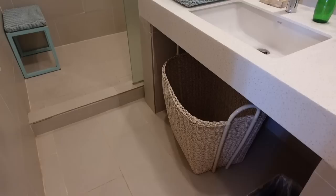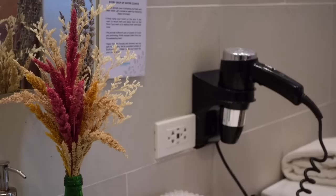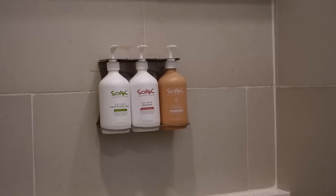And we're now inside the toilet and bath of the Sunset Villa Standard. They provide lotion, loofah, vanity kits, toothbrush, and there's also a hand soap. They also provide alcohol. There's also a hair dryer. There's the shower area. Of course, it comes with hot and cold shower. They provide body wash, shampoo, and conditioner.